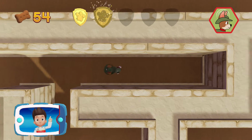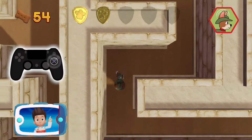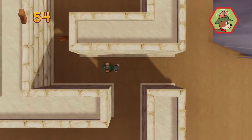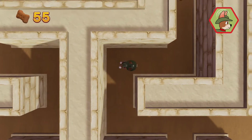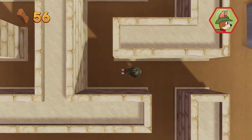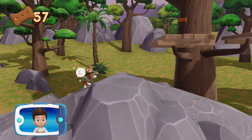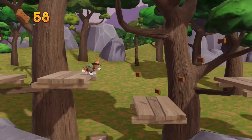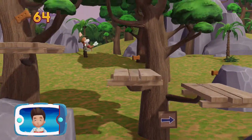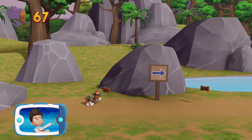A golden paw print. You got it. See if you can find them all. Remember, you can help Tracker hear the way by pressing the X button. PAWfect! You helped Tracker to get through the maze and find the path to the monkeys. Find and collect all the pup treats that you can. The stinky monkeys are around here somewhere. Keep moving with Tracker so he can find the path to the monkeys.